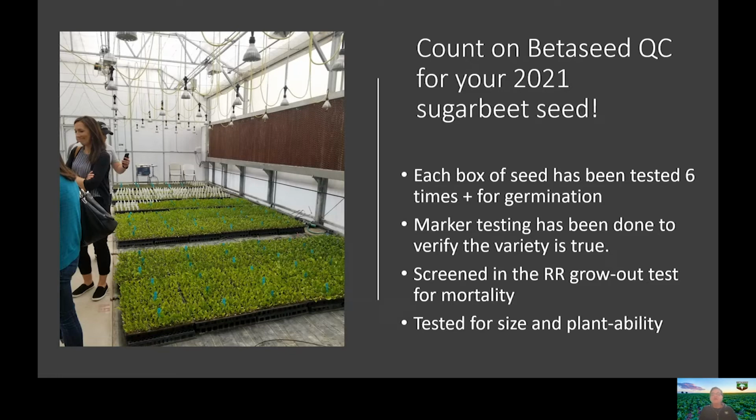We also test all our varieties. We do what's called marker testing so that we know that the variety is true to type. We screen our varieties in a Roundup Ready grow out test for mortality so that we're not out here in the commercial field spraying and then losing beets because they don't have the Roundup gene in them. All these tests are being done in Oregon at our processing plant. We test for size and plantability too, so that you can be guaranteed that this seed is going to flow through your planter and you're going to get nice spacing out in the field.